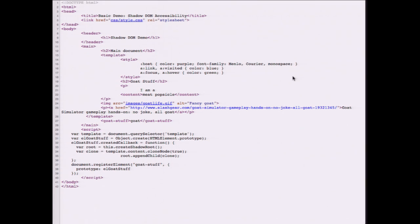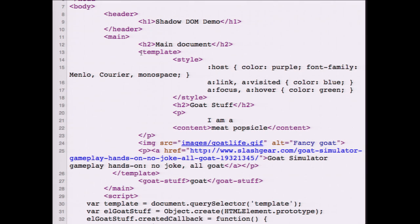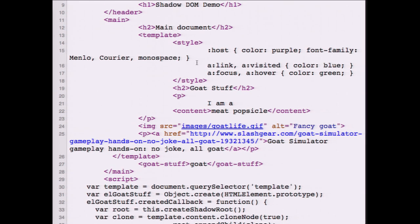So if we look at our HTML source, we can see that it's just some pretty normal code. We have a template tag. That's one of those new items in the Shadow or web component spec. And inside of it, we are defining some style. We have a heading, a paragraph. Inside of the paragraph, we have another template type tag that's content, and it has content inside of it that says meat popsicle. So that's a little weird. We didn't see meat popsicle on the rendered web page, so what's happening there?